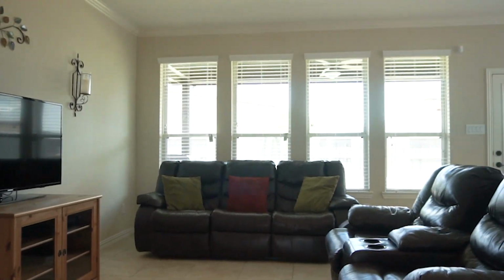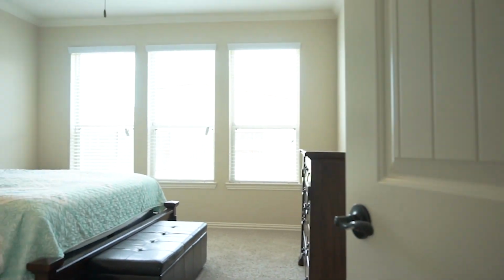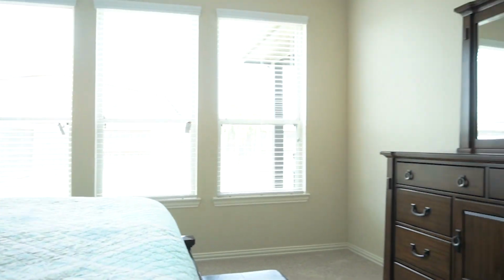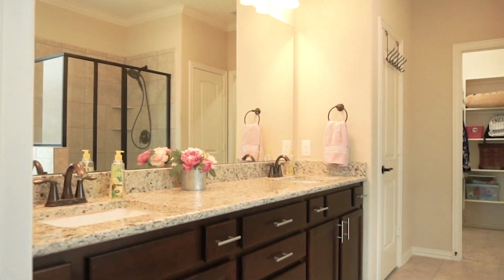The family room has a wall of windows letting you see into a great backyard. Right off the family room, a large master offering crown molding and lots of privacy. All the additional bedrooms are on the second level.